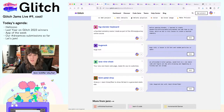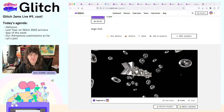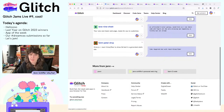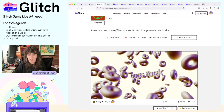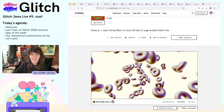One that I added a while ago, I had started this in August. I really like my 3D Bugs Rock that randomly shows little Cheerios in Chrome. But the latest thing that I learned was doing 3JS with something called React Three Fiber, and it's just components for 3JS, and I happen to know React already, so this makes my developer experience of writing 3JS a lot easier. This is the same Bugs Rock, but I added a different material to it. But yeah, that's what I've been working on.